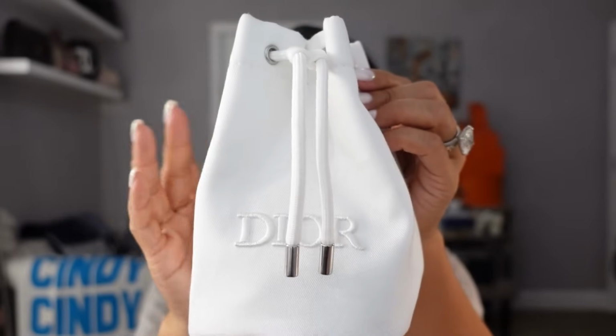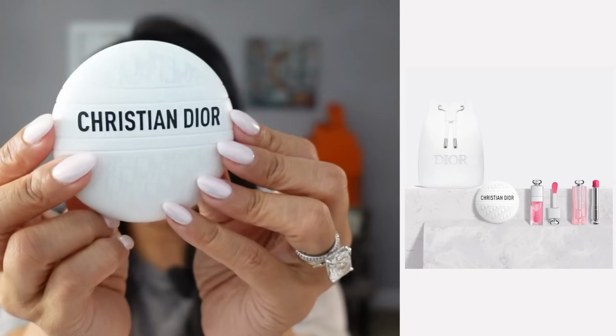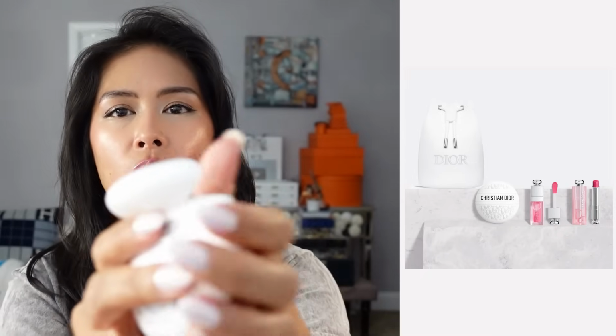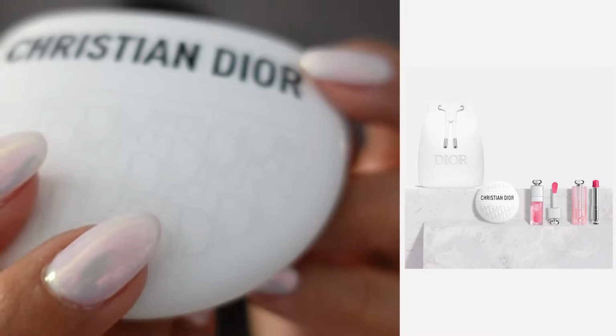But that is the little pouch. And so this pouch is free in addition to the 3 items that come with it. So the trio comes with the Dior Le Balm hand cream. I've shown this before, but I think I've gone through a couple of these. I love that it has the Dior oblique pattern on there.